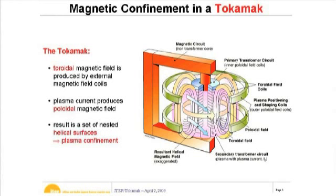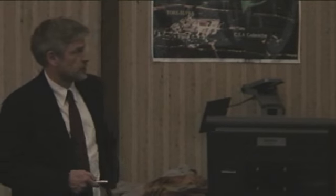So just a couple more words on the Tokamak and basically what it is. A Tokamak, with this configuration, has toroidal magnetic field coils to produce a magnetic field in a certain way. Plasma current produces poloidal magnetic field. You have all these magnets in this basic configuration, and that's what we call a Tokamak.